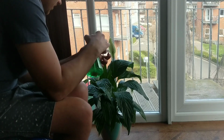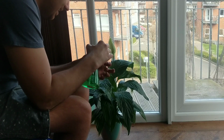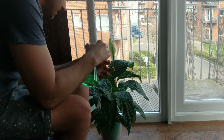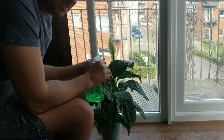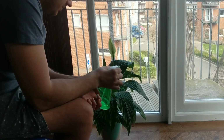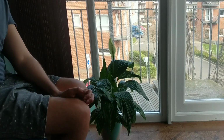Now it is the bane of my life, but you know what? I both hate it and love it at the same time. So I make it nice and wet on the leaves because they like it. Any sort of plants with big leaves do tend to like the water. And the other thing I need to do is to get some water to pour onto the bottom as well.